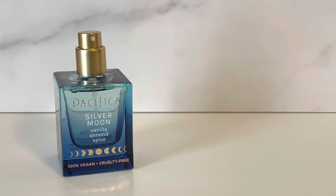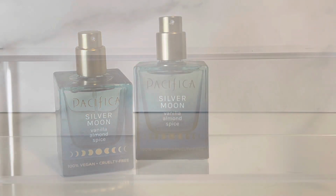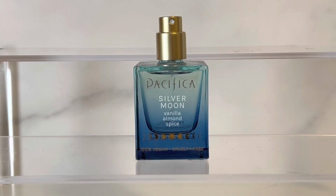You can smell the almond note, but it's not as strong as the vanilla, but it is definitely there. And as far as the spices, I do sense a little bit of spiciness to it, but it doesn't seem to last very long. Overall, I just get more of a really sweet vanilla scent.